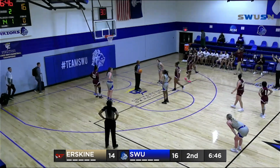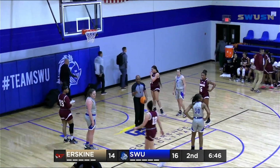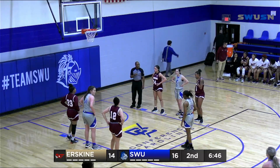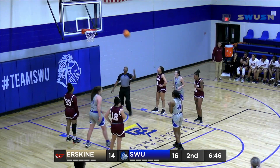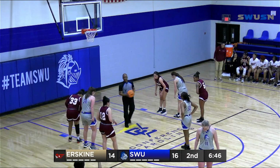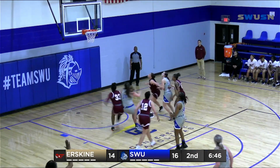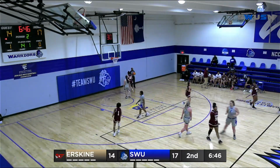Alexis Glover, junior from Anderson, South Carolina, right down the road. She's averaging almost right at 5 points per game. She's a 61% free throw shooter. The first one is no good. Second free throw attempt up and good. So the Warriors go up three, and she will come out, and Shelby Glantz will come in.